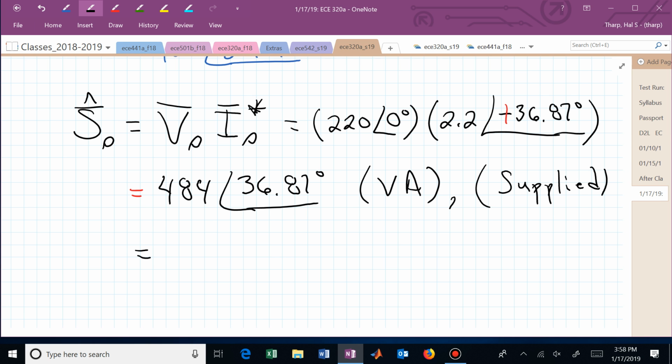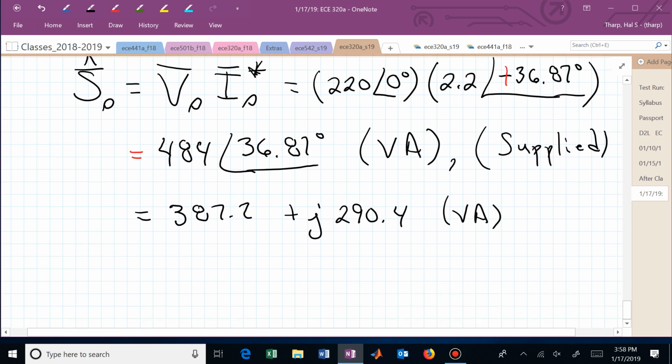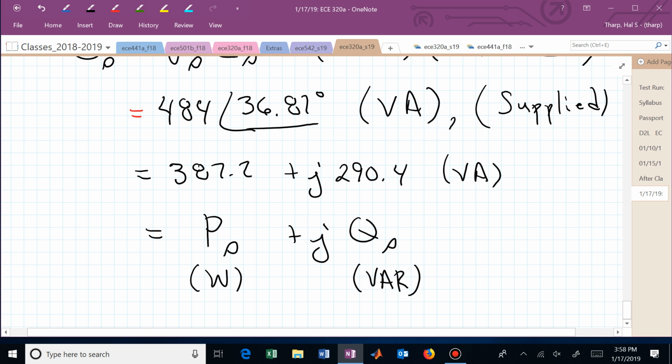We now just multiply 484 by the cosine of that angle plus j 484 times the sine of that angle, and we end up with 387.2 plus j290.4 volt amperes. And this is now P sub S. That's now Q sub S. This is in units of watts. This is in units of vars. And the sum, the complex sum, is in volt amperes. Do those numbers seem reasonable?